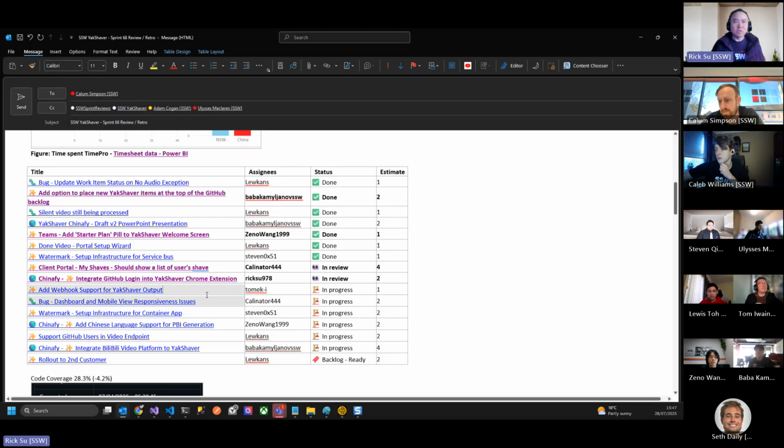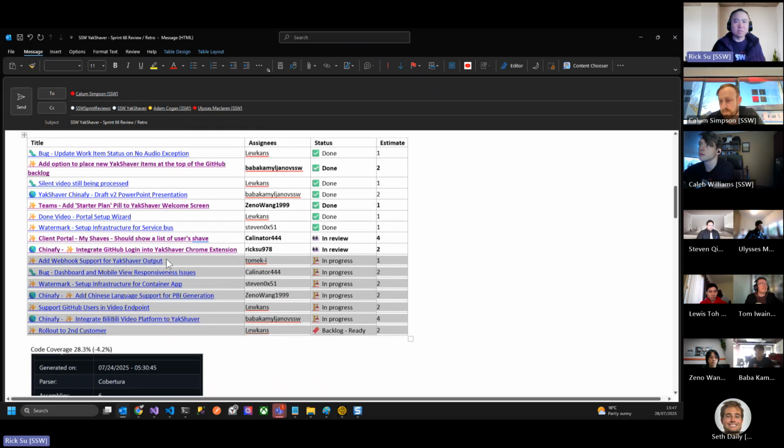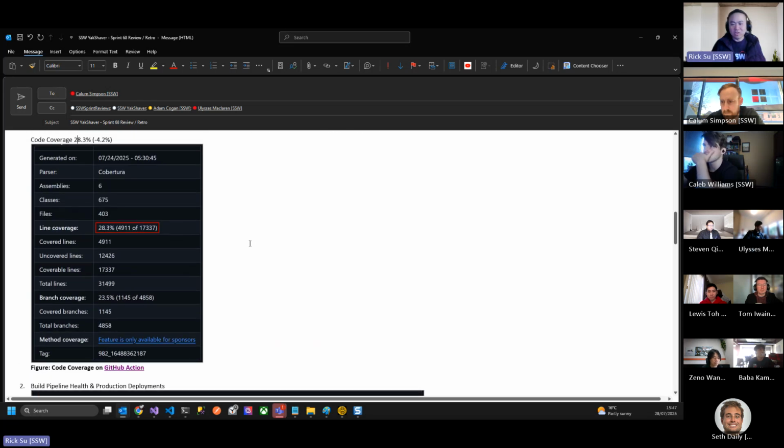Beautiful. Cool. And the rest of the PBIs are still in progress, and they are allocated in the next sprint. Let's move on. Our code coverage went down. We are at 28.3%. That's because we have a big drop; we introduced a new NuGet package, and that's why the percentage went down, but that shouldn't have gone down. We have PBIs to correct that, to exclude the new NuGet package that we use.